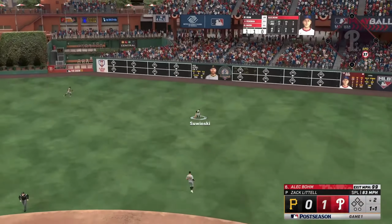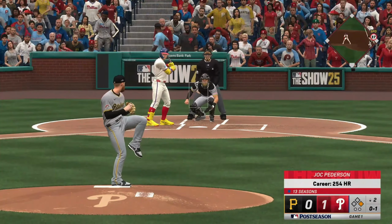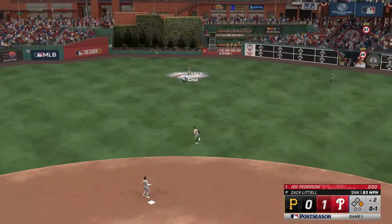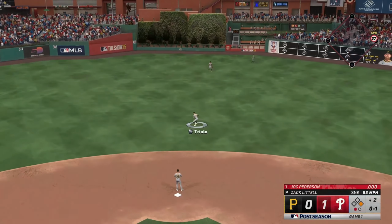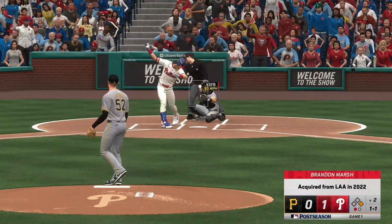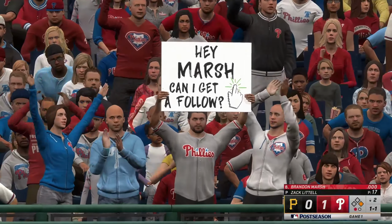Triolo cannot react in time, and so Sawinski plays it, but that's a leadoff single. And now Jock Peterson steps to the plate, and we get him inside. He's underneath it for Cruz in center field, and he'll throw that back in. So a non-productive out. That's good for us. And now Brandon Marsh. Swing and miss, and it's 1-1. Marsh, can I get a follow?